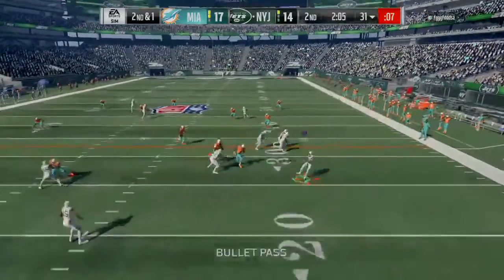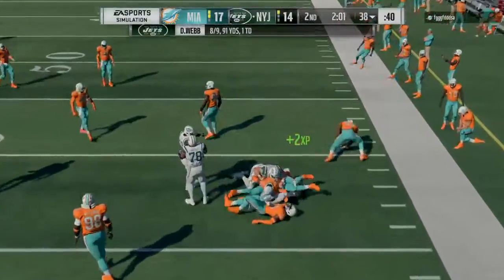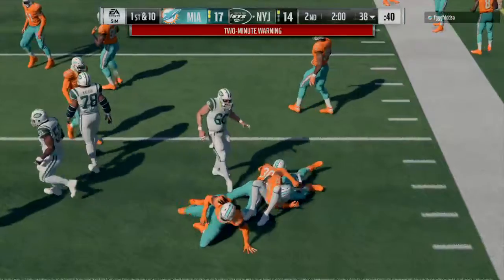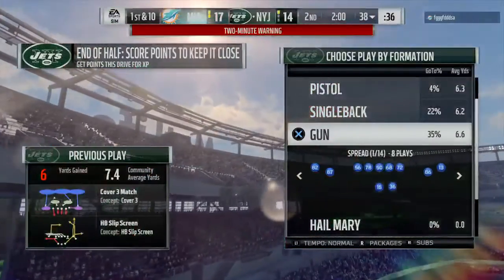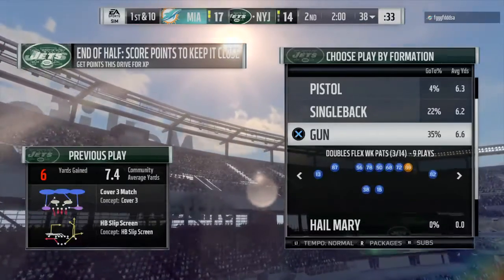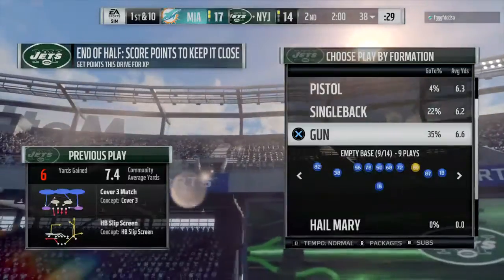Looking to throw. Oh, it's a screen pass. That's complete. It'll go as a gain of 6 that time, and it moves the chains as well. So 2 minutes to go in a wild first half. We'll come back to MetLife Stadium after this short timeout.